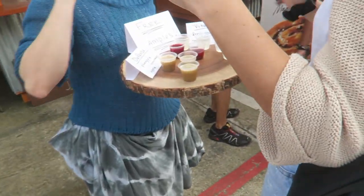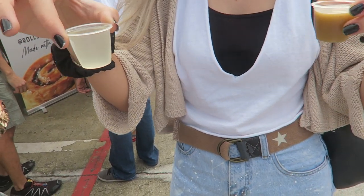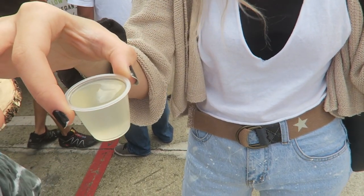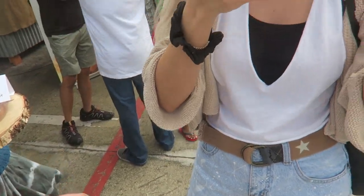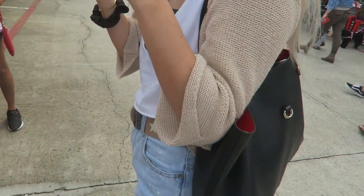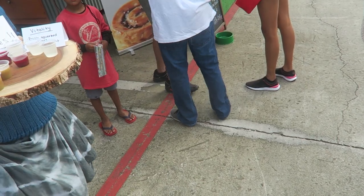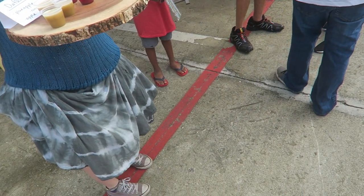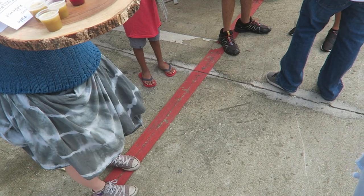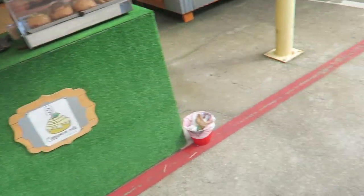This is a lime and mint. Yes, the lime and mint's one of my favorites. Yeah. Come on. You like Thomas? Yeah. It tastes like a lemonade almost. Yeah. But a limeade. Limeade. Yeah, exactly. Thank you. Cinnamon rolls.